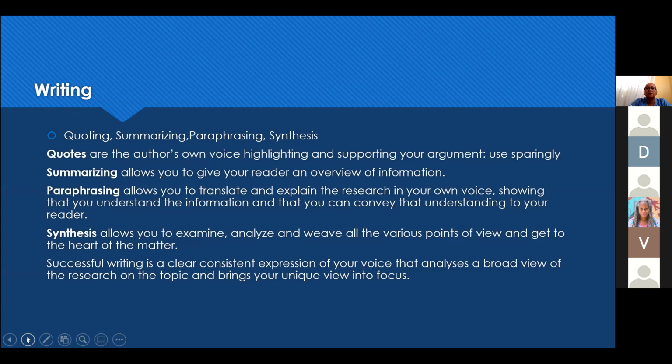There's that word focus again. So as you are reading your sources, as you are now analyzing what they have said, as you are now analyzing how they are intersecting with other points of view, or sharing the same points of view with other authors, and how they support or challenge your position, that is good writing. Successful writing is a clear, consistent expression of your voice. I have to say it again, that analyzes a broad view of the research on the topic and brings your own unique view into focus.